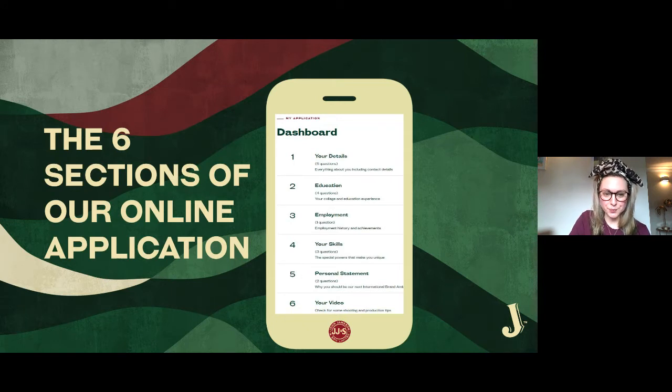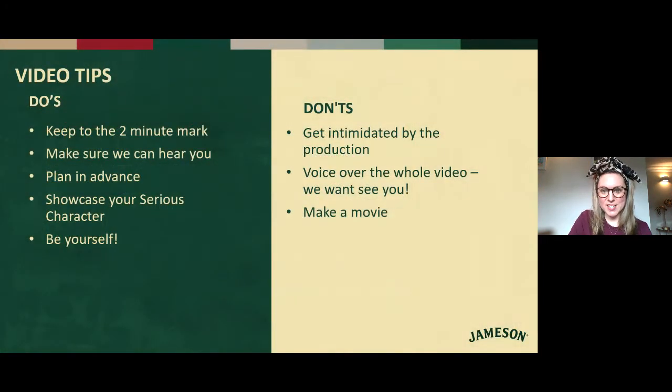We will ask you about your achievements to date, and then also why you feel you're the best fit for the programme. And then lastly, we ask you to submit your 2-minute video application, and your video application should really reflect what is in your written application. It's about showing us your personality and that serious character that we look for. It's really about bringing that to life.